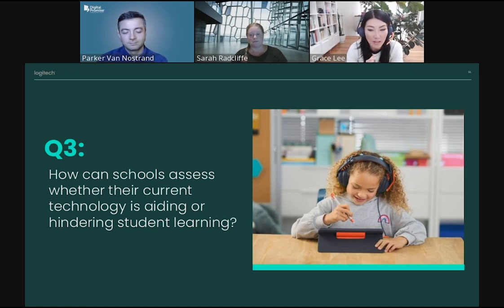Well, now that we've discussed how to identify technology that is aiding student learning, let's move on and chat about how to ensure students have access to those tools.